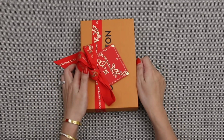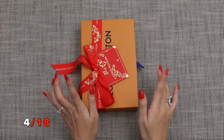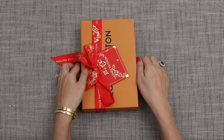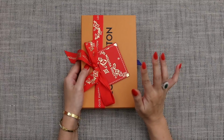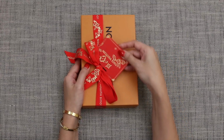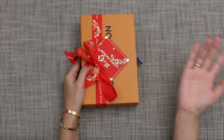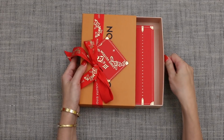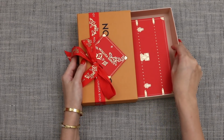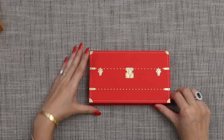Next is from Louis Vuitton. Now, I have shown you this in my Louis Vuitton haul. If you haven't seen that, I will link it above. But the thing that I love the most with Louis Vuitton is that they've got this special ribbon, and they've got this special little card when you make purchases during a certain period. And my amazing SA gave it to me in the box, and it is magnetic.